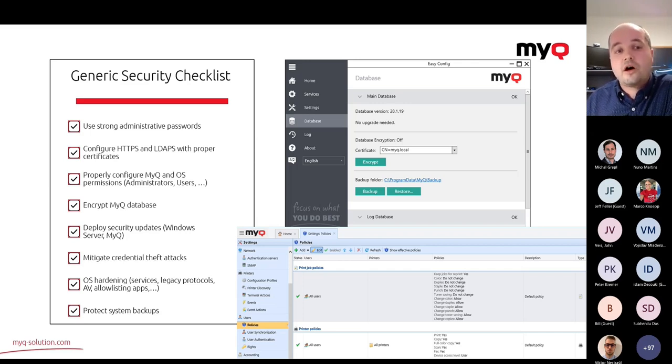You should then also perform some hardening of the underlying operating system. You should disable all the services which are not required. You should disable legacy protocols like NTLM authentication, unencrypted channels. Antivirus software should even be running on servers, not just workstations. Another thing you could do is allow listing of applications, meaning defining only a small set of software which can be running on the server, so that if any malicious code gets there, it would be blocked. And again, there are some openly available checklists from either Microsoft or from NIST or from other security organizations, which should be applied to the environments.